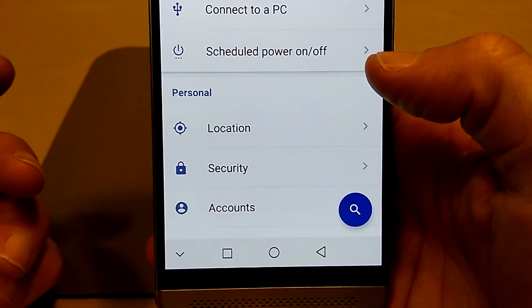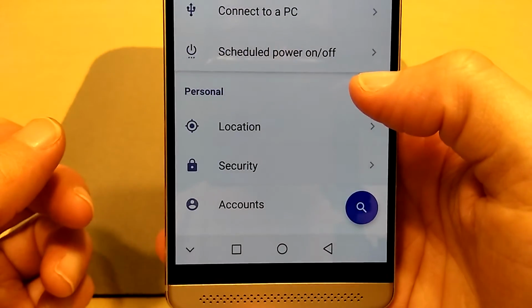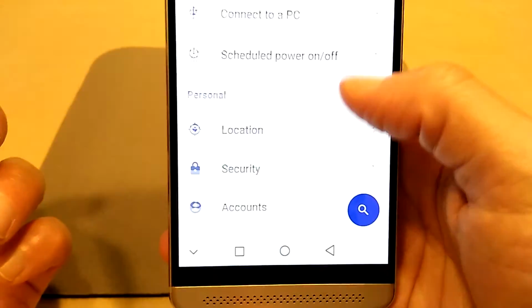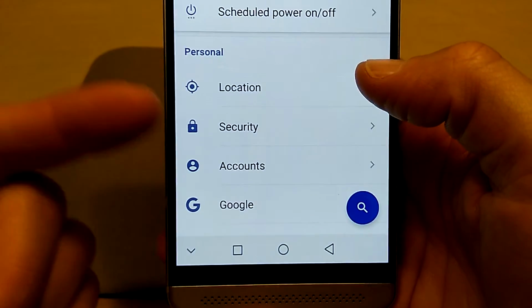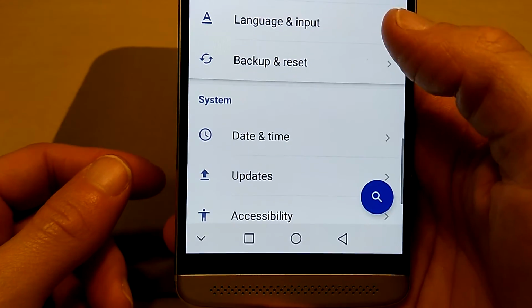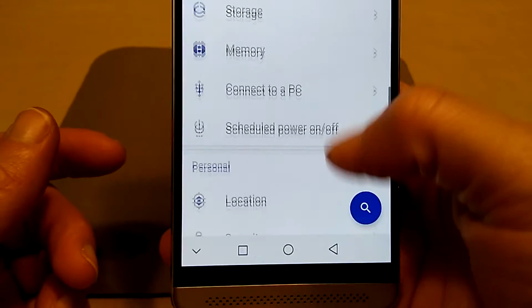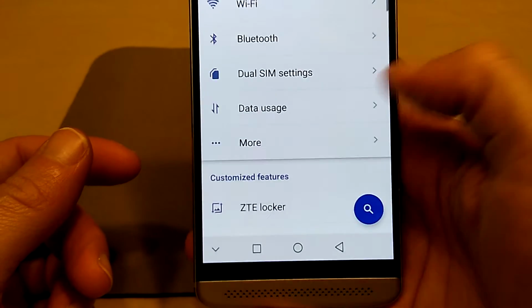So you can actually schedule it to cut off at a certain time of day, so that you don't have to worry about it if you're somebody that just may forget to do it. Location, security, accounts, Google, language and input, backup and reset, date and time updates, accessibility, printing, and about phone. So, typical stuff under the settings.